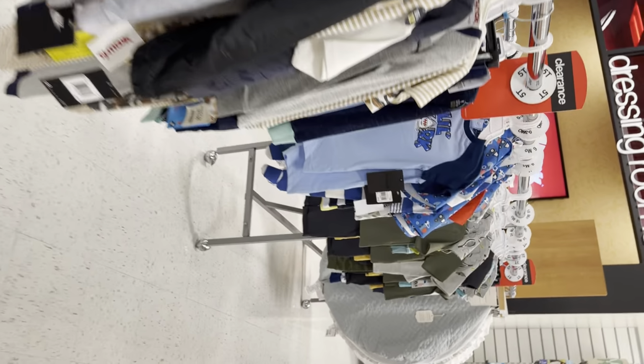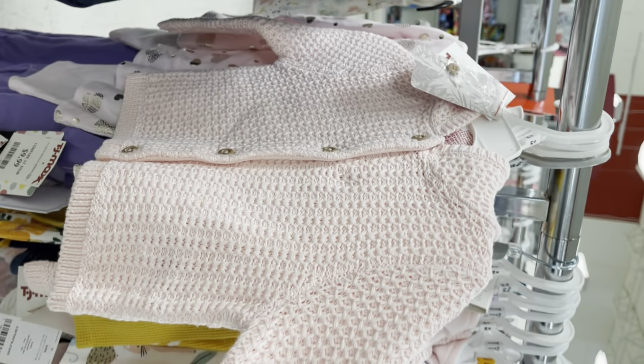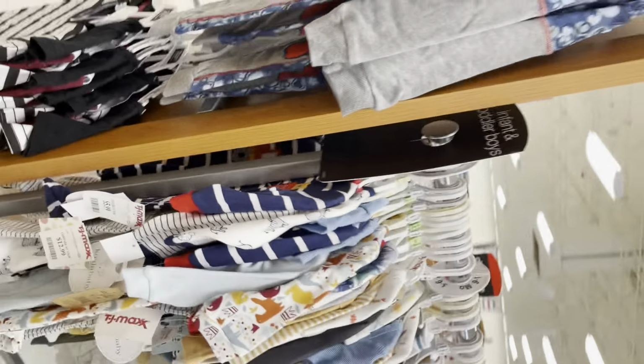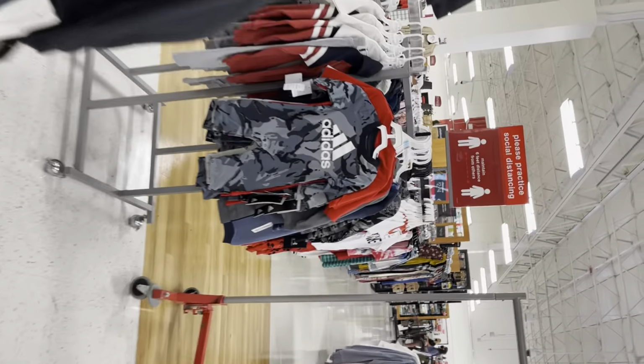Kids' dresses. They're really cute, guys. Look at that. Look at the sweaters. You cannot wear this in the Philippines. They're having fall now, all fall. Look at that. Fall clothes. Fall clothing. Those are for boys. Cute. Okay, we're gonna be finished here pretty soon.